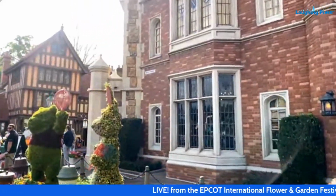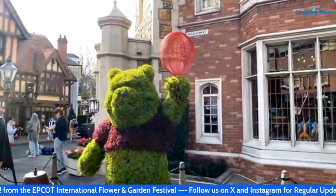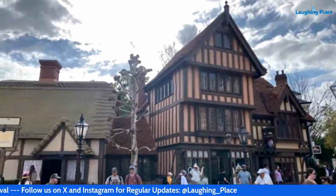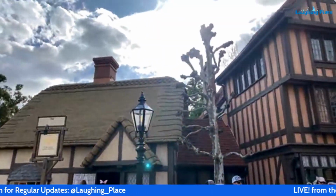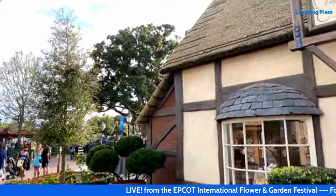And we've got our friends from the 100 Acre Wood right here in front of the High Street store in the United Kingdom. Thank you for correctly not pluralizing that. What did I do? You said correct. You said 100 Acre Wood, not 100 Acre Woods. Yes. That's because I know my stuff.